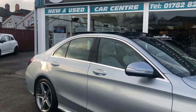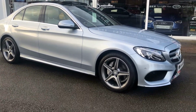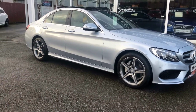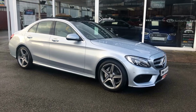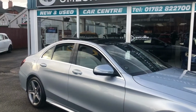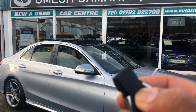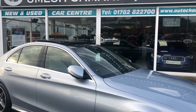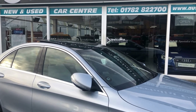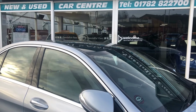One owner, 5 service stamps, outstanding condition, many factory fitted options. This is a very unique buy. You've got total closure feature as well. The windows and sunroof are down, simply hold and press the key. Total closure, all the windows, all the sunroof automatically close. Electric folding mirrors.